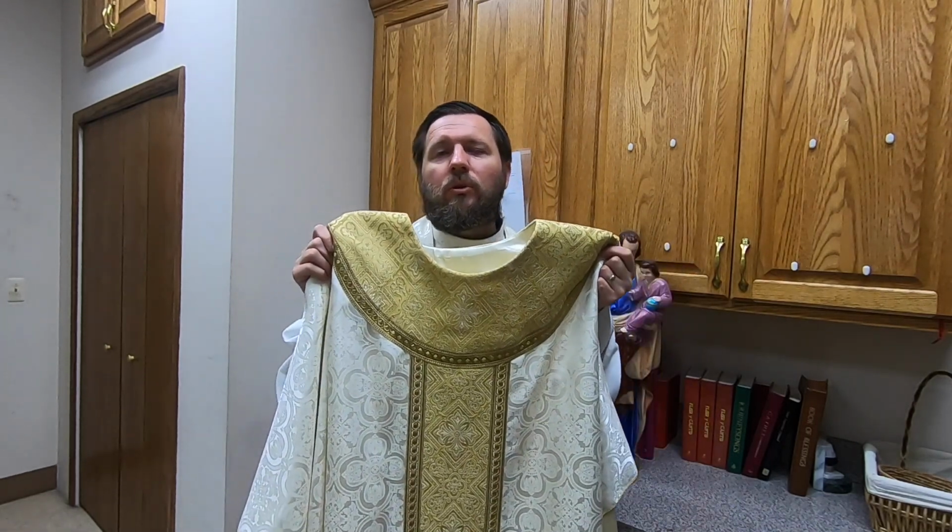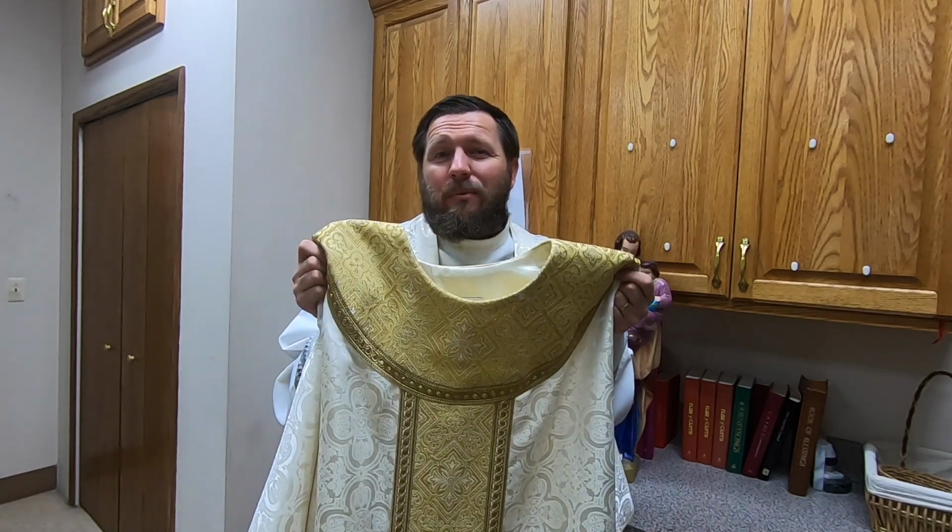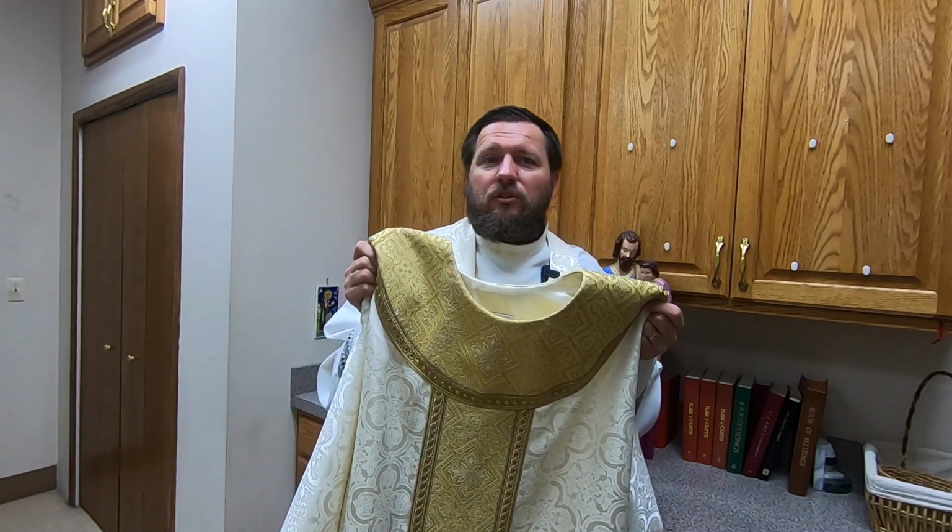Chasuble. It comes from the Latin word casula, which means hut or little cabin or little house. The style comes from the Roman garment known as a panula. The panula was basically a poncho, and it served travelers as they came throughout all of the Roman region. They carried a panula with them, a poncho, and that protected them from storms, from weather, from all of the inclement things that they would enter.